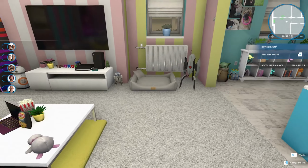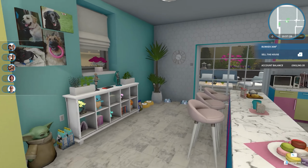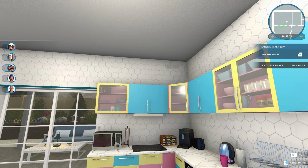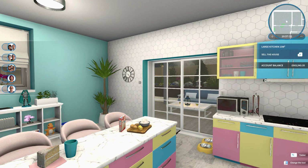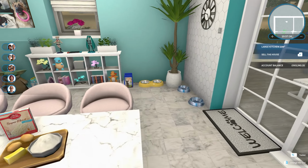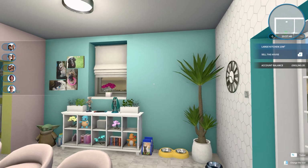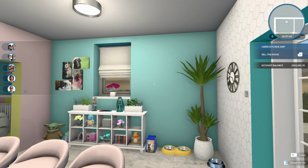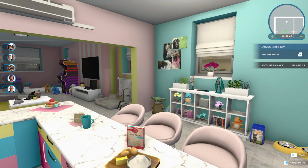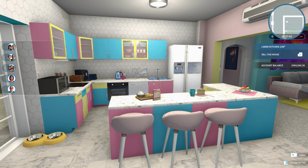We have a living room area here, dog beds, very lived in, I really do like it. And then we have the kitchen over here. I love this kitchen. I did bring these tiles across and I feel like it looks a lot better. We have a bunch of collectible stuff, dog food. I was thinking of putting some pictures here, like another little collage, but I'm really not sure. I don't know if I should or whether it would look too much, but the kitchen is honestly my favorite thing in the house.